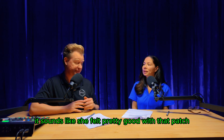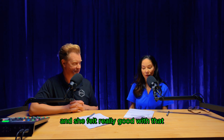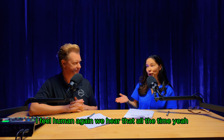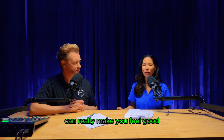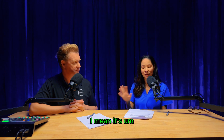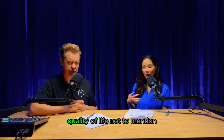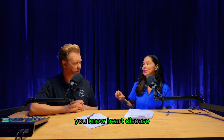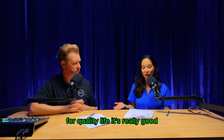Now, granted, it sounds like she felt pretty good with that patch, and she's still on the patch, and she felt really good with that 200 milligrams of progesterone. She said she felt human again. We hear that all the time, because hormones can really make you feel good. Your sleep is good. Your hair, skin, and nails. Your libido. Hormones can really make such a change in someone's quality of life. Not to mention bone density and heart disease, and it's good for the brain. But for quality of life, it's really good.